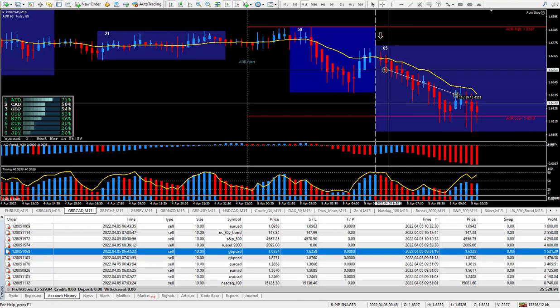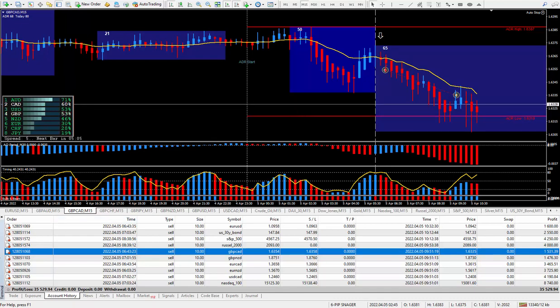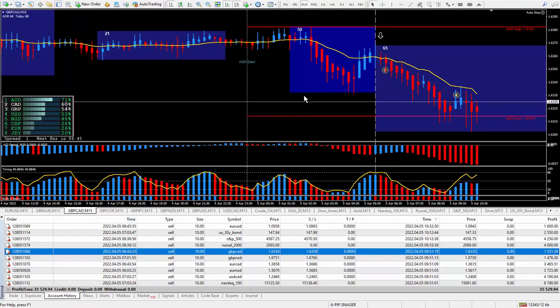And those 19 pips on the pound CAD paid $1,531. And of course, this trade, when I pulled the trigger, did qualify for a great way to trade. That's using the indicators on the top and the bottom. Moving right along now. Let's see, pound New Zealand.